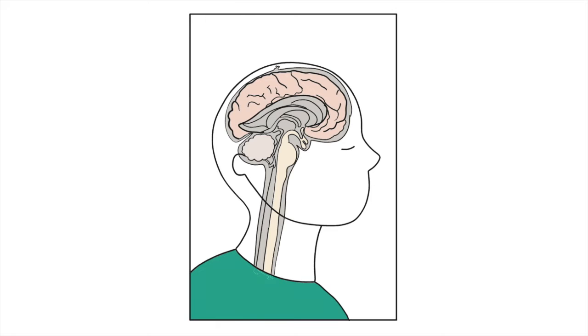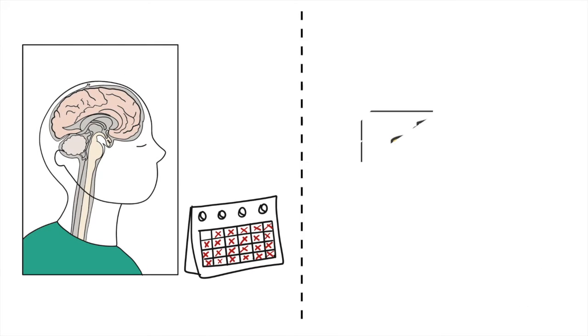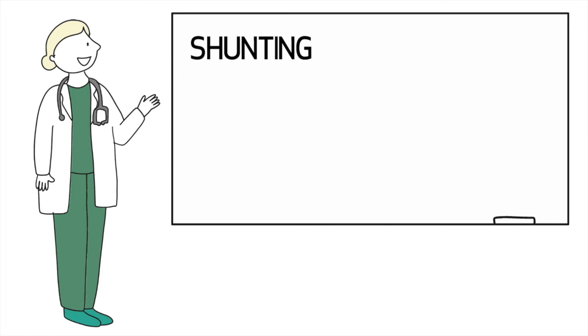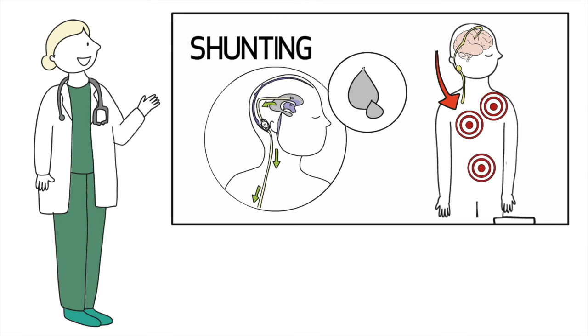In some instances, hydrocephalus can be transient and improve with time. This depends on the type and severity of the disease. For most cases, however, the definitive treatment requires surgical intervention. The most common treatment is a procedure called shunting, whereby the excess fluid is removed from the brain and diverted to a different part of the body to be absorbed there more adequately.